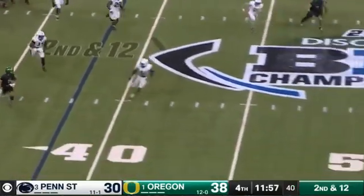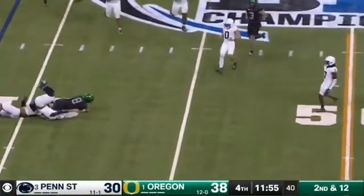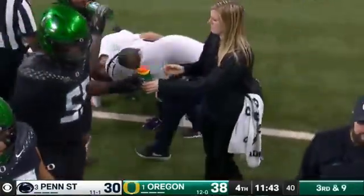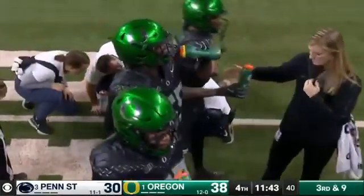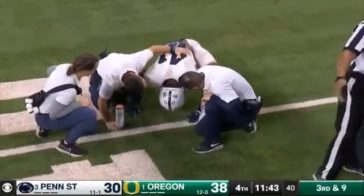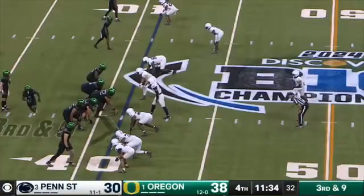Gabriel scrambling to throw. Now decides to tuck it. I thought they held this play. Kobe King is the guy that's down. We'll check on Kobe when we come back. 11:43 remaining in regulation. 11.5 minutes to go.